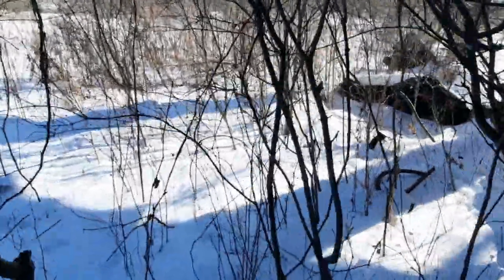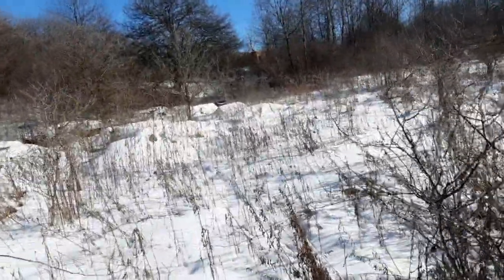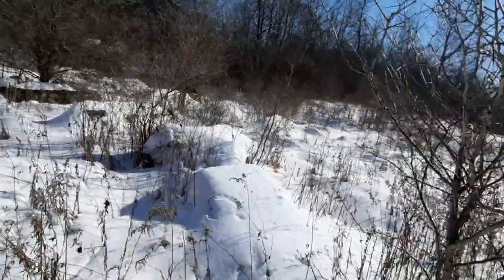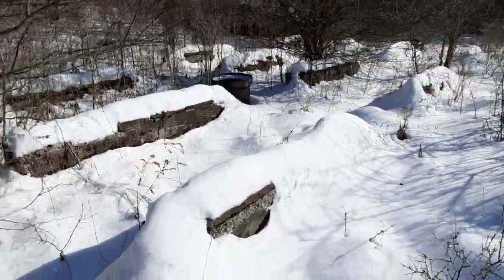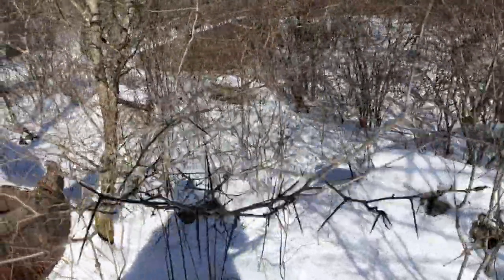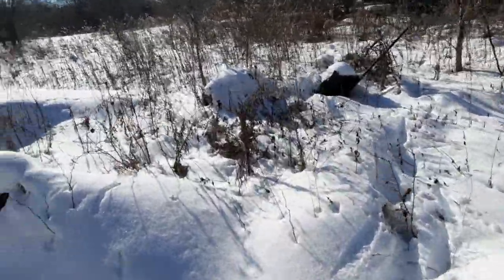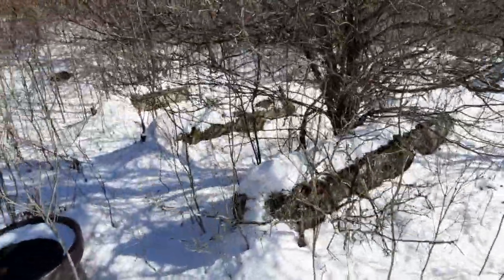If I can bushwhack through these woods. There's another one. And there's an old ruins up here. Yeah, I guess this was like 15,000 acres of just a World War II facility, which is really cool. I don't know what all this foundation stuff is here. I'm not sure if this is a bunker over here or not. But there's another one down here. I don't know what they are.